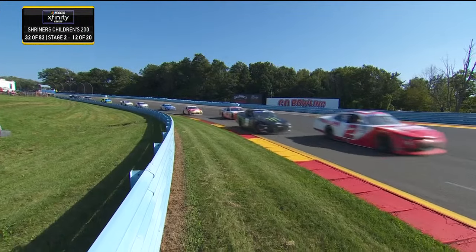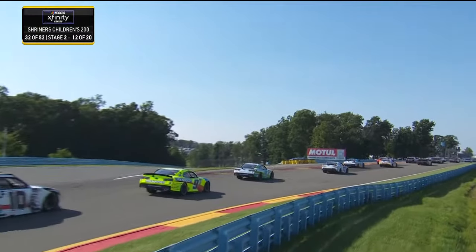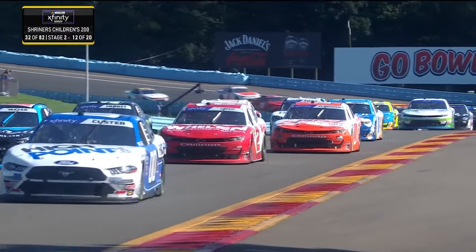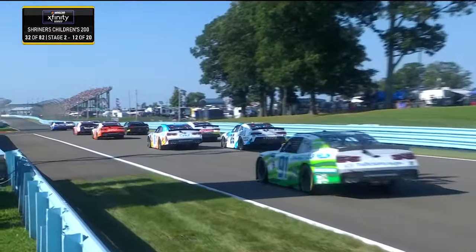So there you go, Kaz Grala not very happy with Sammy Smith. I'm sure Sammy Smith not very happy with Kaz Grala. A little hate going on right now here in the Xfinity Series. Grala will have to pit. Grass is just all over the grill. That's what they're talking about on the radio right now. So they will have to come down pit road here as he stalks right behind the 18 of Sammy Smith.